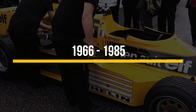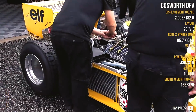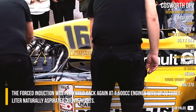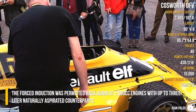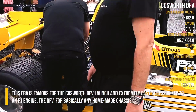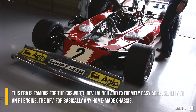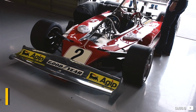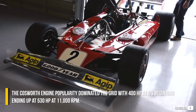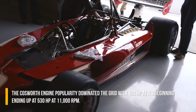Following years, there was still no cylinder number nor RPM limiting regulation introduced. The forced induction was permitted back again at 1500cc engines with up to 3-liter naturally aspirated counterparts. This era is famous for the Cosworth DFV launch and extremely easy accessibility to an F1 engine, the DFV, for basically any homemade chassis. The Cosworth engine dominated the grid with 400 horsepower at its beginning, ending up at 530 horsepower at 11,000 RPM.